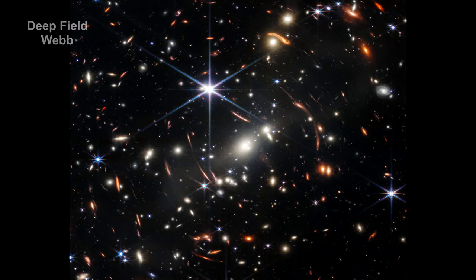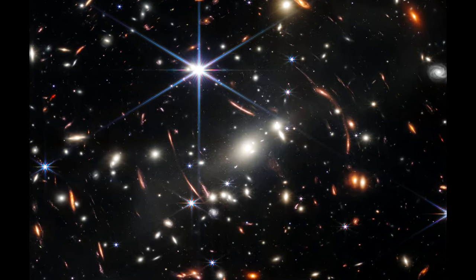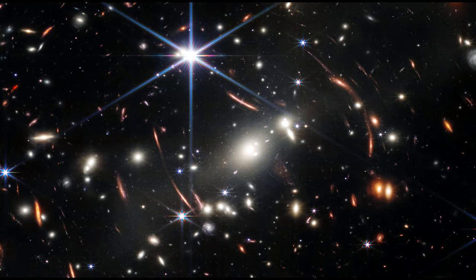A very bright star is just above the left of center. It has 8 bright blue long diffraction spikes. Between 4 o'clock and 6 o'clock, in its spikes, are several very bright galaxies. A group of 3 are in the middle, and 2 are closer to 4 o'clock.